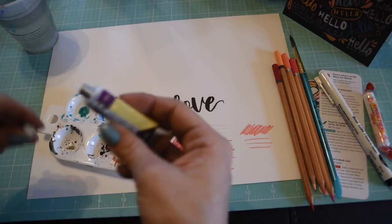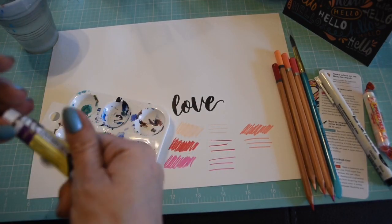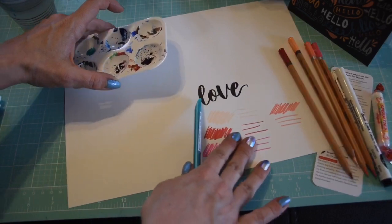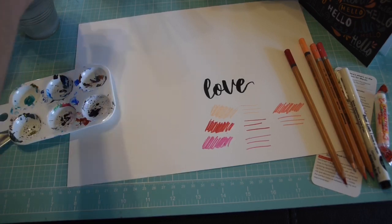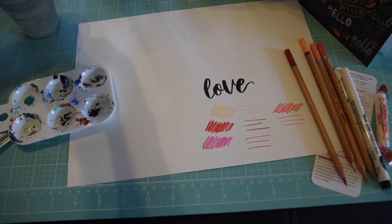Now, this is the Rembrandt watercolor. I've never used this brand before, but I am super impressed. Retails for $12.95 for that tube. And then this brush is the Royal Langnickel Menta Series 88 brush. Retails for $4.19. And I love the brush too.